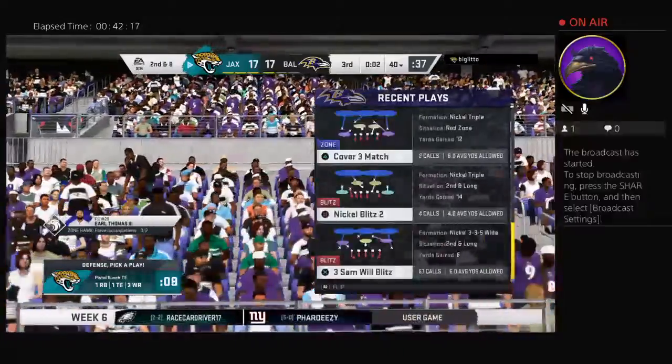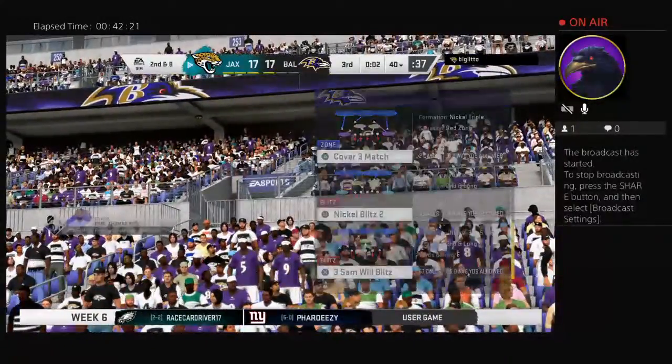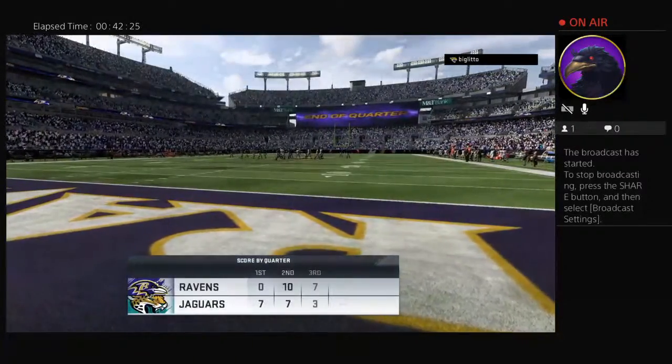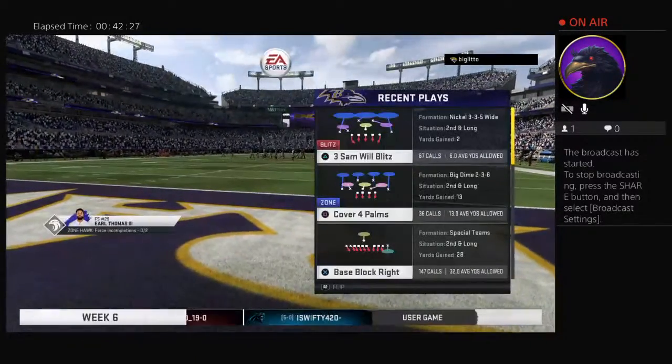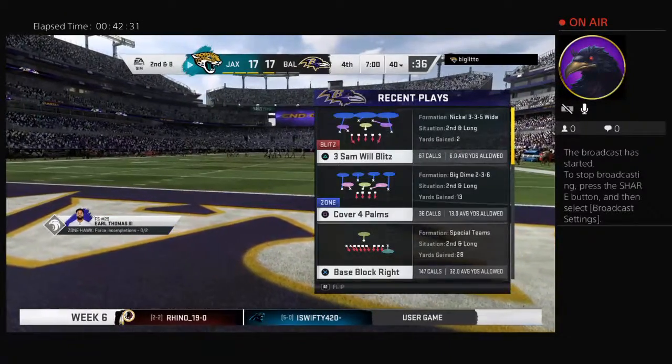It's 2nd and 8 at the 40-yard line. A 4-receiver look here. 3 out to the left, 1 to the right on 2nd and 8. Back now in Baltimore. All even as we get ready to start the 4th.